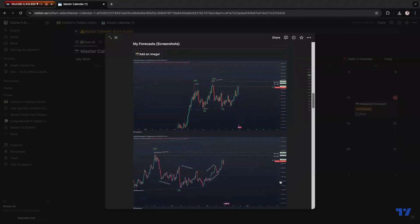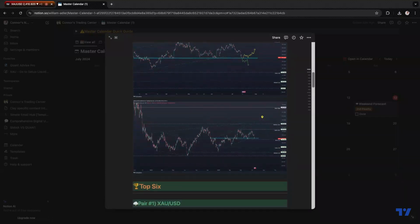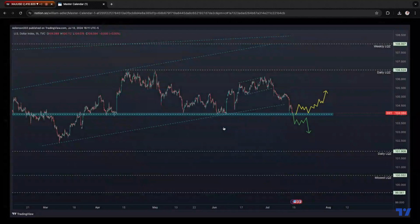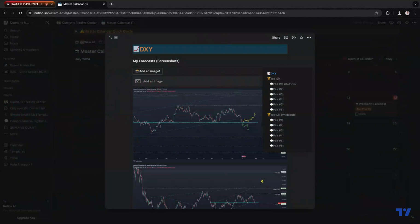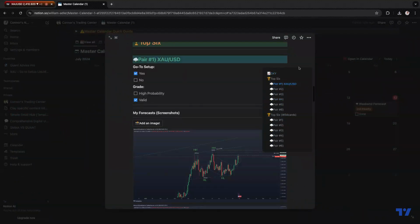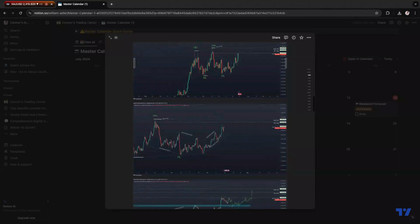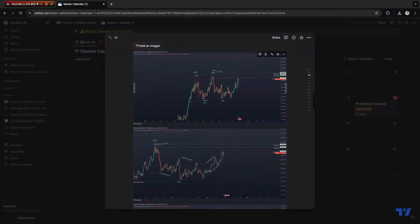Okay, beautiful. So now you see this is our weekend forecast. I have the dollar drawn up right here. Hopefully you're getting a good view of some predictions I have for the dollar. And then I have the gold right here below it.